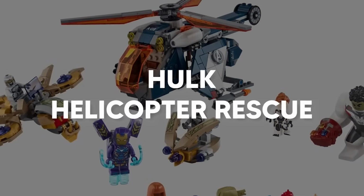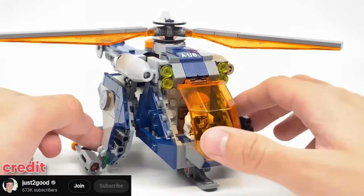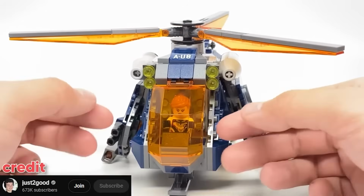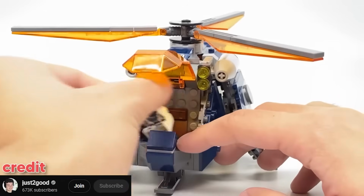Hulk Helicopter Rescue 76144. Now let's talk about the Hulk Helicopter Rescue set. Buckle up, because we've got some highs and lows here. Get it? Because it's a helicopter. First off, there are some seriously awesome parts to this set.